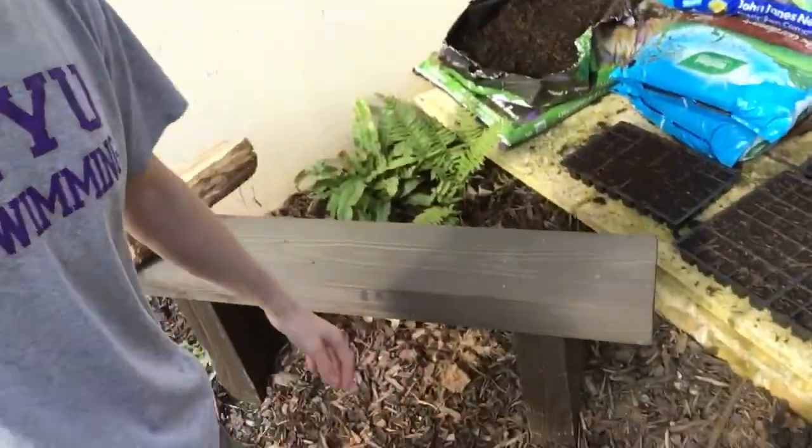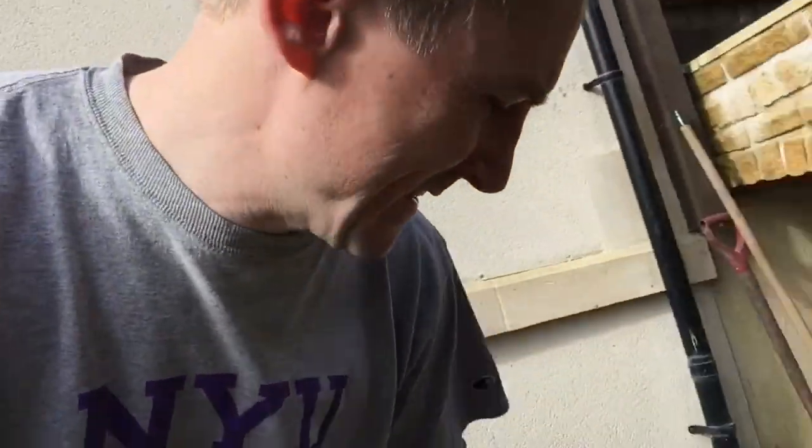Now this is a good bit because I can have a sit down. I'm in the side garden on one of the benches we made, and it's nice and warm. You can still hear them drilling and cutting, whatever.